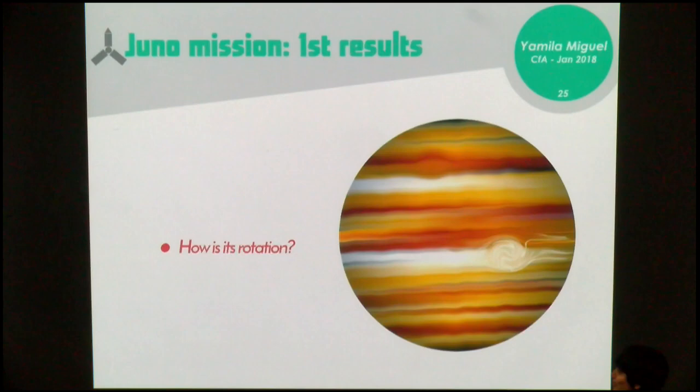So for the second part of my talk, I'm going to be talking about the rotation of the planet. And this is really, really exciting news. And I'm going to be showing results of three Nature papers. So please don't post it on Twitter or Facebook, because they are not published yet. They are accepted, but not published.